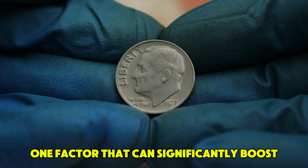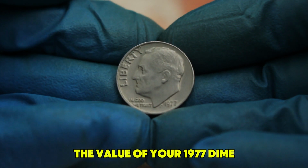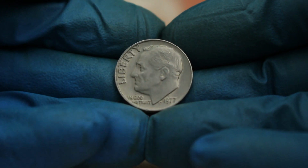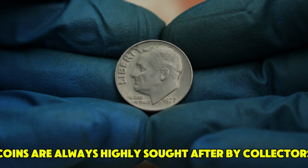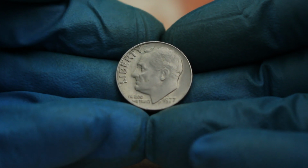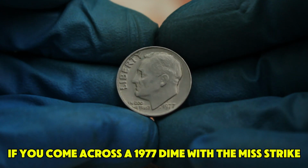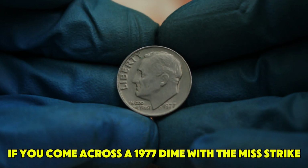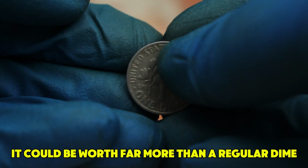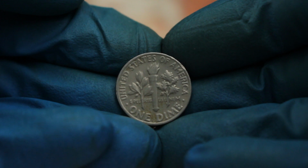One factor that can significantly boost the value of your 1977 dime is if it has a mint error. Error coins are always highly sought after by collectors, as they are much rarer than standard coins. For instance, if you come across a 1977 dime with a misstrike, off-center strike, or die crack, it could be worth far more than a regular dime in good condition.